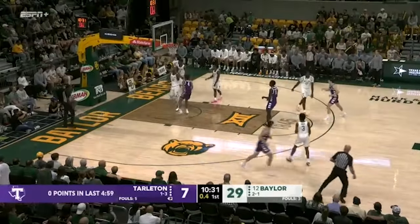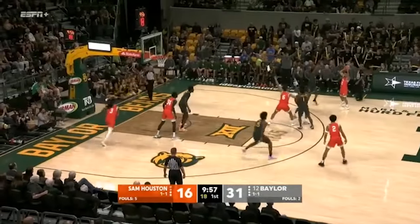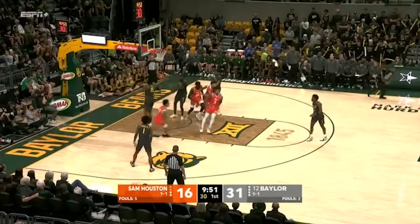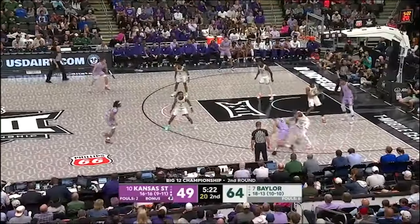Runner rolls in. Shot is good by Jordan. Sam Houston with the ball. The 15-point lead by the Bears is their biggest here in the first half. Leaner right side of the paint is good by Lamar. It's because they're trading baskets.